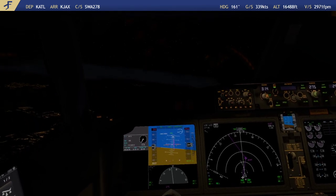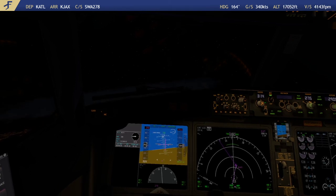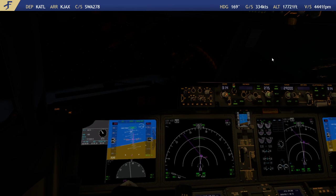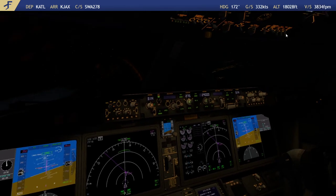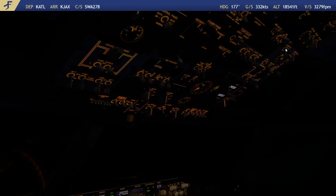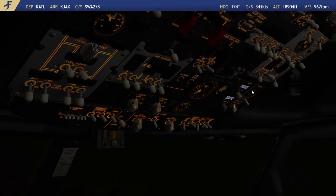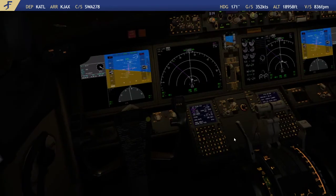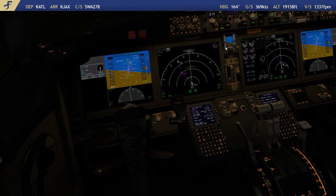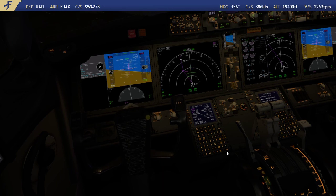Still hand flying this so far, but wow, this plane is, that's all I can say. Nose up, trim. Okay, let's flick on the autopilot now. Landing lights off, runway turnoff lights off, start switches. Using reserve fuel, yeah, that's okay. We've got plenty of fuel.